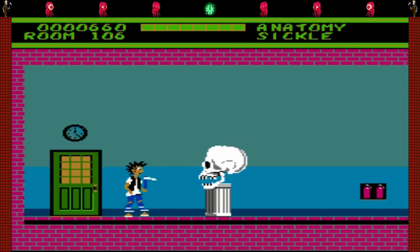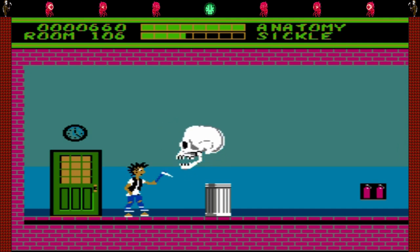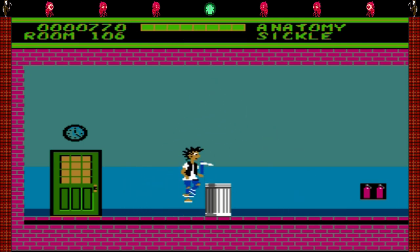What about the sickle? Can we pick it with the sickle? Oh wow, the sickle actually does significantly more damage. Okay, don't listen to me. Don't use the embalming fluid. Just stab the thing with a sickle. I want to pick its brain and see what makes it tick.